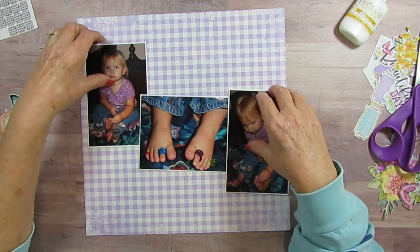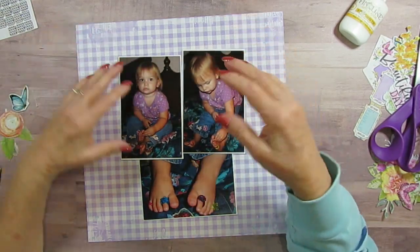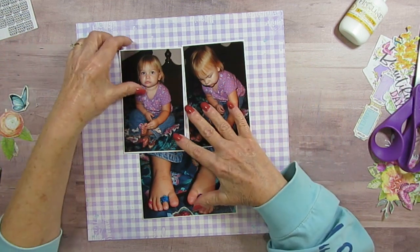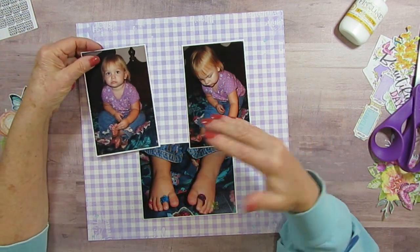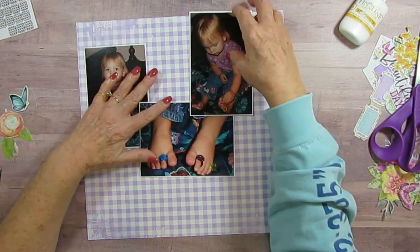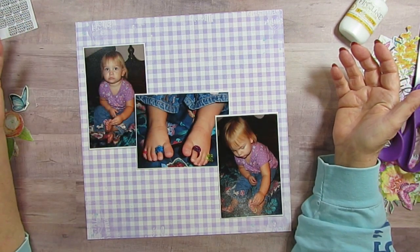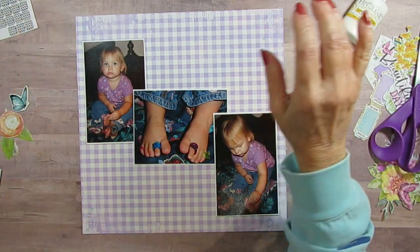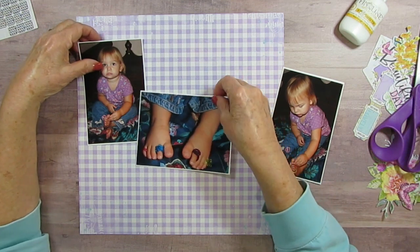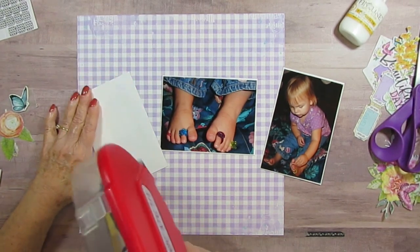So I'm gonna lay here. It's so funny because every time I laid this out, I kept doing this. And how horrible is that? Then I thought, I've got to channel my 30 days of sketches. So I am going to lay it like this. I just cannot believe how much better it looks than what I kept trying to do. So this is how it's going to be. I'm going to overlap this one a little bit because I just don't want to cover up any of that grandchild at all.